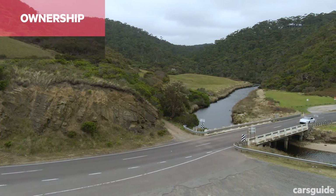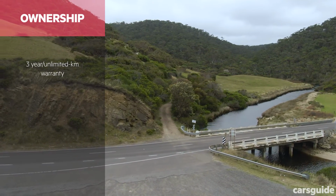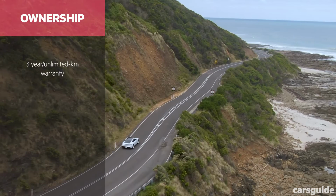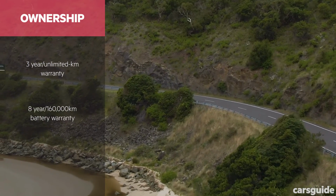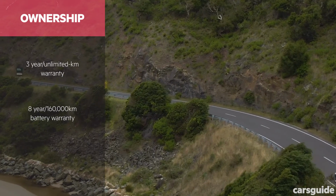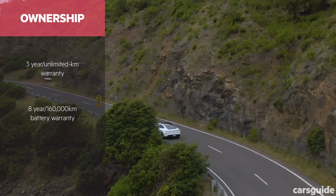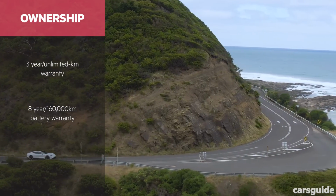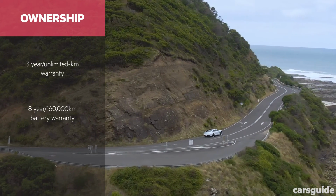Like all Porsche models, the Taycan comes with a 3-year unlimited kilometre warranty, which is 2 years behind the premium standard set by Mercedes-Benz, Volvo and Genesis. That said, the Taycan's battery is covered for 8 years or 160,000 kilometres, which brings extra peace of mind. The Taycan also gets ongoing roadside assistance, so long as it's serviced by Porsche, with renewal following every service.